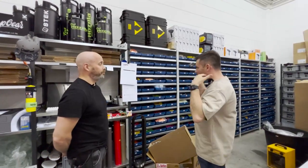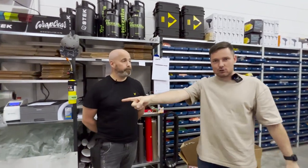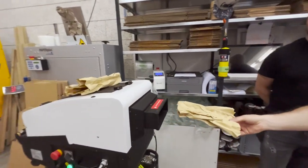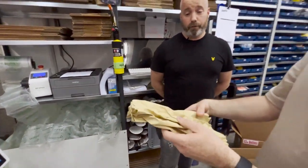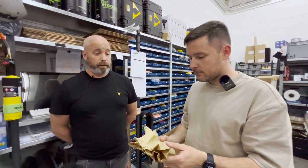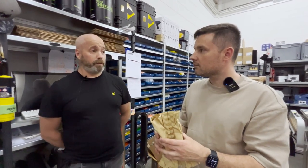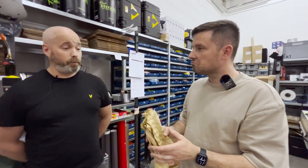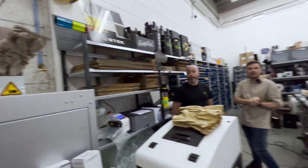So how does it work? An order comes in, you pick it, and there are different packing machines. This was super cool. I didn't know that something like this exists. You can click the button and you will get packing paper. It's very important to make solid packaging because we're sending worldwide. We want the goods to arrive in good condition to the customer. So it's very important to make solid packaging with good material. Yeah, nice. It's really, really cool.